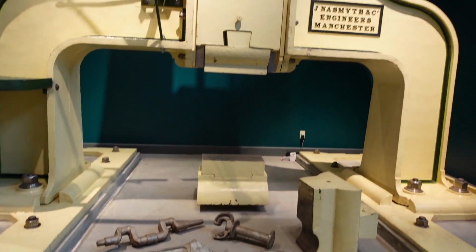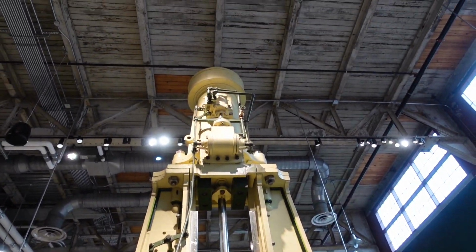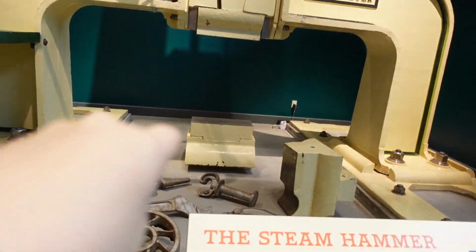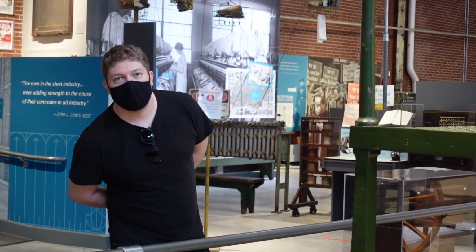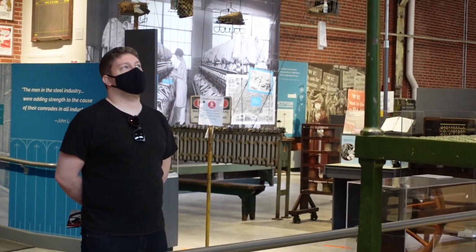This is a giant steel hammer. There's the anvil area, and that piece would pound down. Look at how tall it is. James, why don't you just sit right there? Why? It looks like it's cold. It probably is cold. Is that why? Yeah, that's the only reason. Oh, okay.